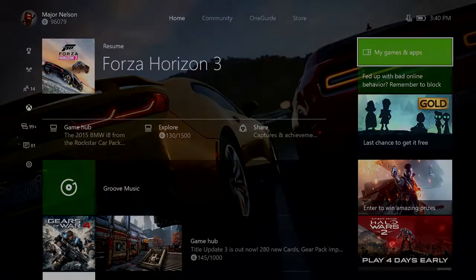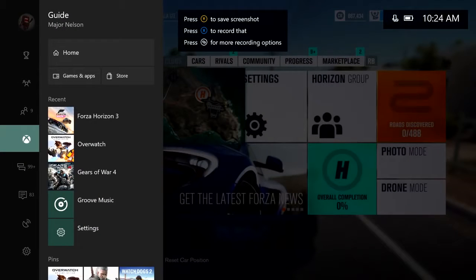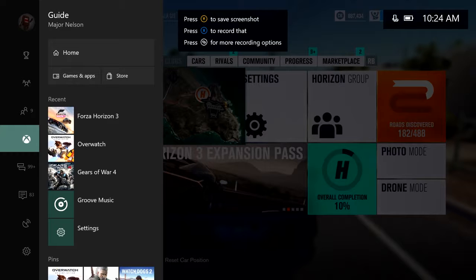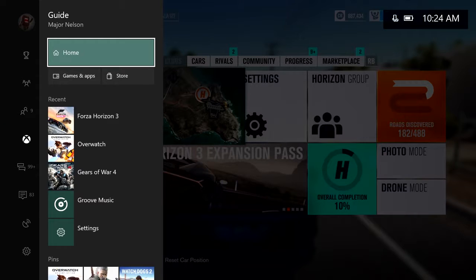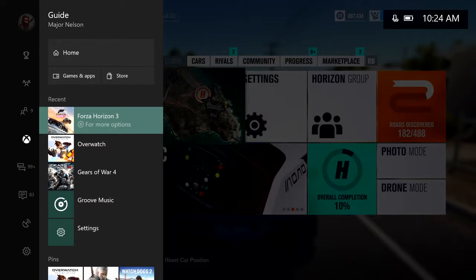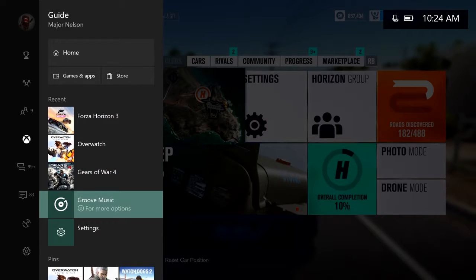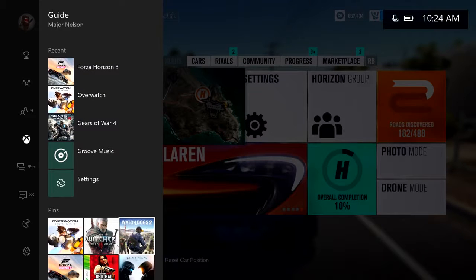Scott, there's some big changes here. So what's going to happen now when I hit the Xbox guide button on my controller? So no matter what you're doing, whether you're playing a game or watching Netflix or what have you, you'll hit that button and you'll have a whole world of instantly accessible features. You'll be able to go to home, you'll be able to get to My Games and Apps, you'll be able to get to the store. Of course, you'll be able to get back to the game or the thing that you were running. Your recently run activities will be instantly accessible to you, and at the bottom will be the pins.